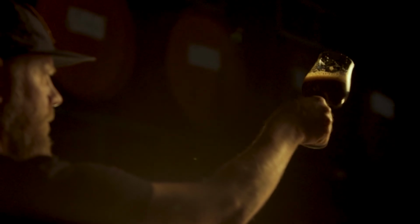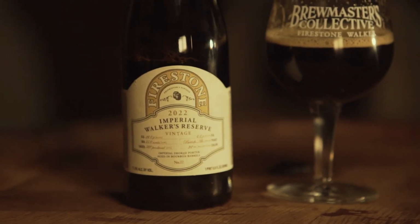I think this would actually be quite food friendly. Think charcoal meats or smoked fish or cheeses. Some of these smoked cheeses would be really fun to pair with this. I can think of a bunch of ideas. Yeah, there's a lot. Desserts too.